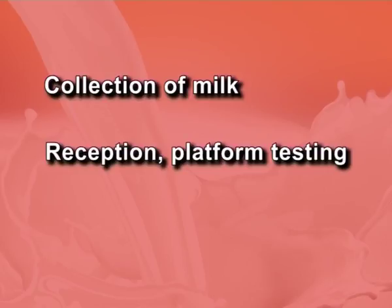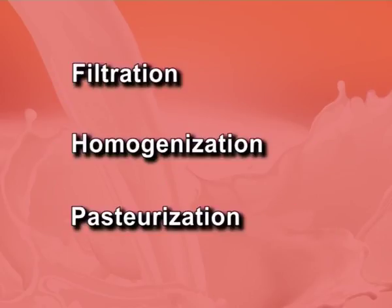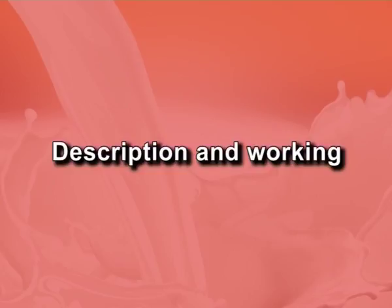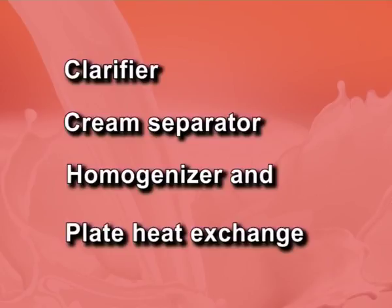This episode deals with market milk under the following subheadings: collection of milk, reception, platform testing, stages of milk processing, filtration, homogenization, pasteurization, description and working, clarifier, cream separator, homogenizer and plate heat exchanger.